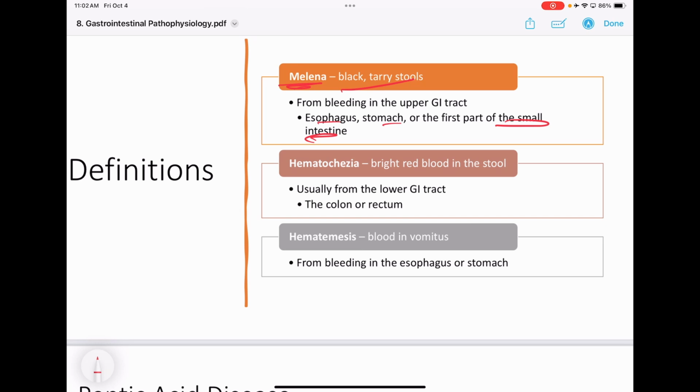There we go. Okay, so melena, black tarry stools. The upper GI, the esophagus, stomach, and the first part of the small intestine, is considered the upper GI. The lower two-thirds, the large intestine, rectum, and colon, is the lower GI. If you have esophageal varices, where you have these tortuous varicose veins, people get them in the legs, they can get them in the esophagus. And if they burst, you're bleeding into the esophagus, which is going to go through the entire GI system.